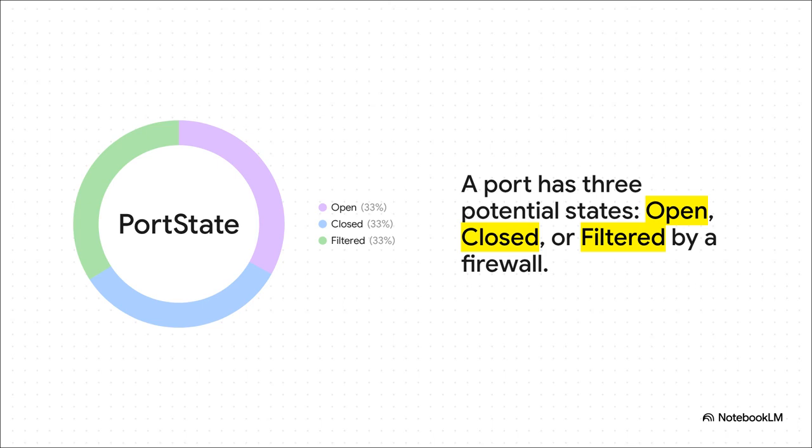Open is pretty obvious. It's listening and ready to talk. Closed means, yep, the door's there, but nobody's home. But filtered? Now that's the really interesting one. That usually means there's a firewall in the way, kind of like a security guard standing in front of the door. You can't even tell if the door behind them is locked or unlocked, which makes it a really frustrating mystery.